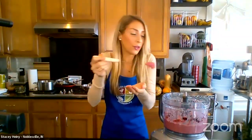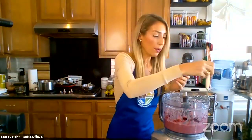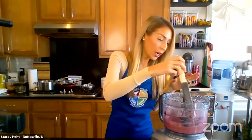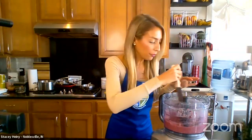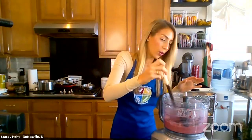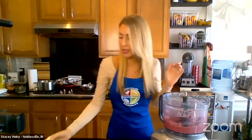You could leave it chunky if you want, or you can just continue moving it around in your food processor. You can also use a blender if you don't have a food processor, super foolproof, or just even like a potato masher, just something to make the chickpeas get really soft. And that is earthy roasted beet hummus. I hope you enjoy it.